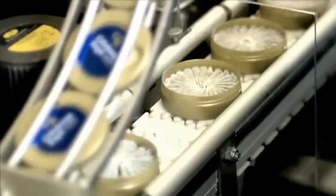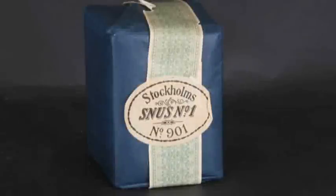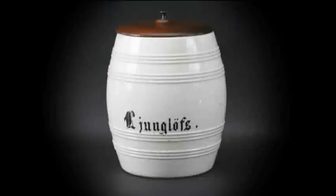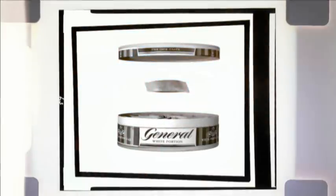associated with premium quality. Just like snus itself has a history, so does its packaging, which has come in many shapes and sizes through the years. But in 1968, Swedish Match debuted the round can, which remains the standard today.